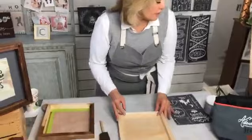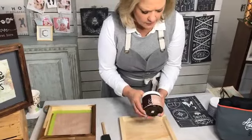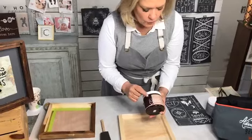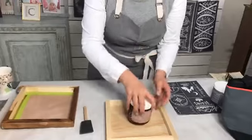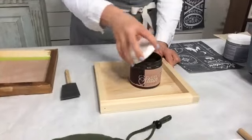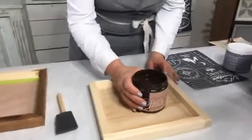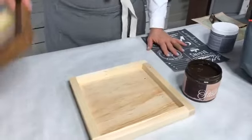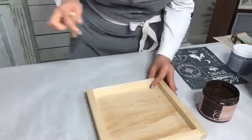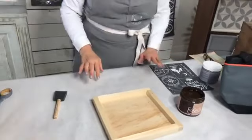All right, so on this particular frame that we're working with, it is raw. I'm going to be working with one of our products, our English Walnut Gel Stain. Now, I wish we had smell-o-vision, because this smells amazing. We've got essential oils in here, so it was important for me that it didn't have a bad odor. A lot of times when you work with stains, they have bad odors and it makes you not want to work with them.